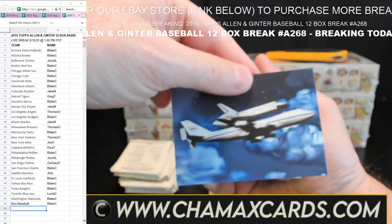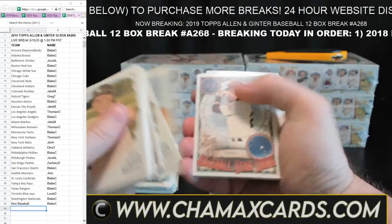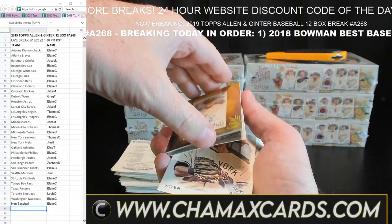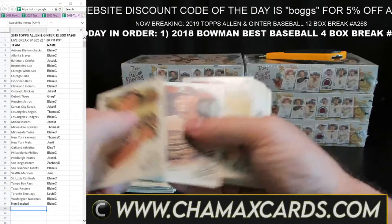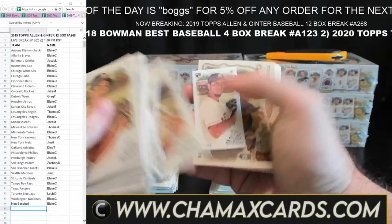Oh, cool. That's a cool picture. Space shuttle on top of the 747. I'm feeling those cards. All right. Oh, this is nice. Voight auto. Let me just get this other card off here. Sorry. There we go. Luke Voight for the Yankees. Very nice. I'm liking it. Thomas O. There you go. Nice hit. That's the kind of stuff we're looking for. True baseball auto card. Just when I said I wanted more autos, they arrived.